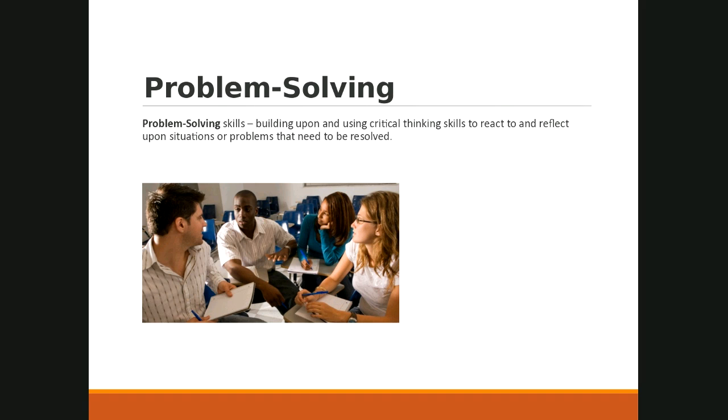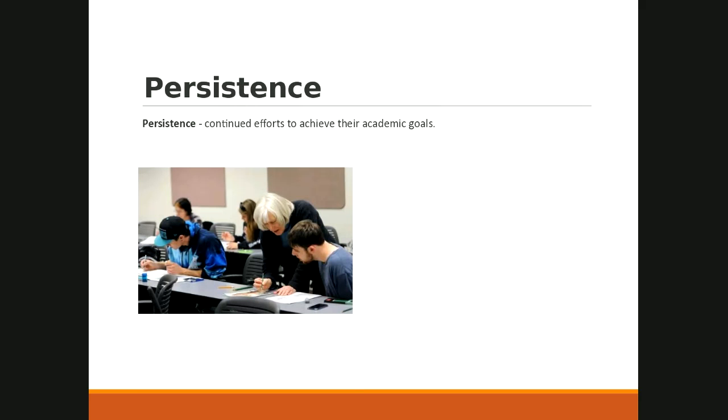Problem solving, building upon and using critical thinking skills to react to and reflect upon situations or problems that need to be resolved. Problem solving seems to be a very important skill that employers want when students leave these programs, graduate, and become employees. That's one of the hot topics that has come back to us from our constituent populations in the field and out in the communities.